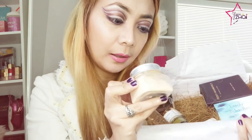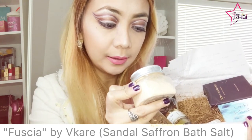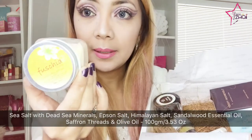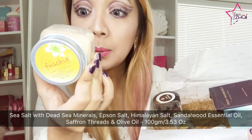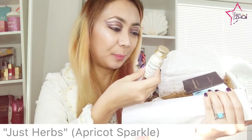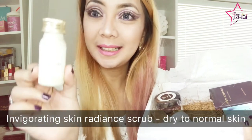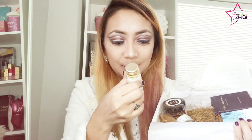This next item is Fuschia by Vicari. It's a sandal saffron bath salt, and the ingredients are there. This is 100 grams. Wow, love it. It's cruelty free and handmade. And then I got this Apricot Sparkle invigorating skin radiant scrub, for dry to normal skin. Perfect, seriously. I have very dry skin. It is my problem, and I cannot wait to use this. This is also perfect for all skin types. This is going to be with me tonight, and it says use once or twice a week, so this bottle could go a long way.